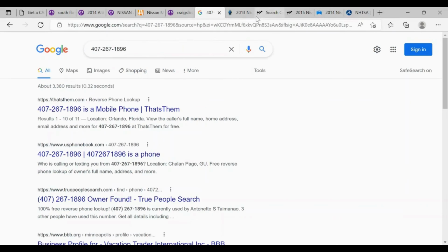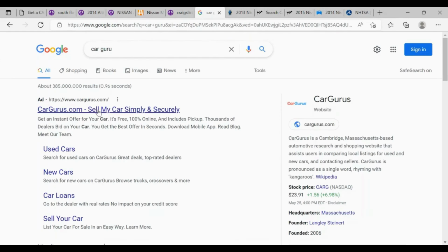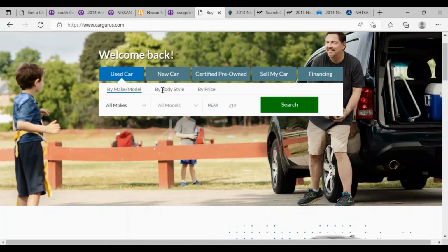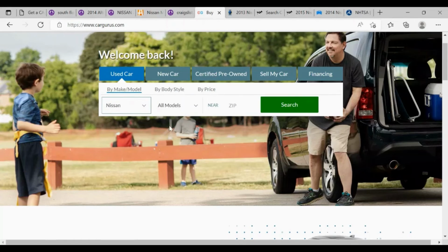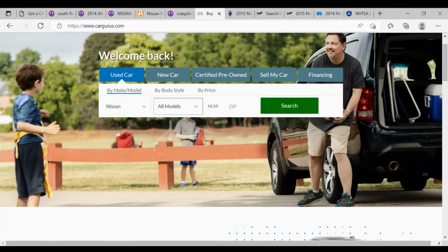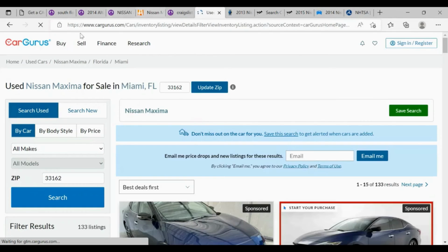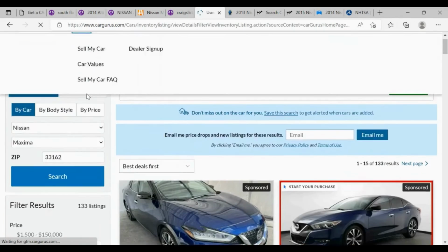You have Carguru, which is a site. Let me type that in here and see what I come up with. Same Nissan Maxima, and let's see, 33162. Okay, all right, 133 results. So this looks promising.